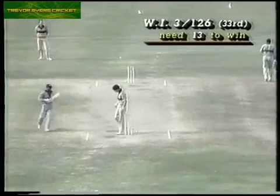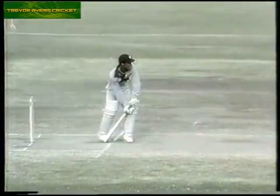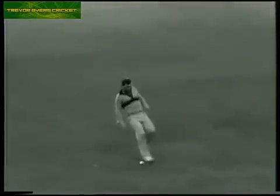Very aggressive little player, Gus Logie, and he likes to get onto the back foot. Very strong on either the cut or the pull shot. And you see that back foot sliding back. That's when he's at his best, on the back foot. In fact, that was probably more of a forcing shot than a square cut. Picked the gap very nicely.